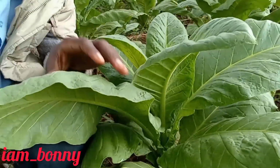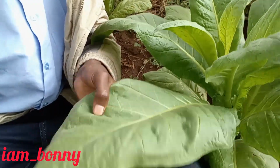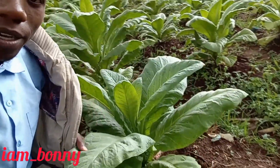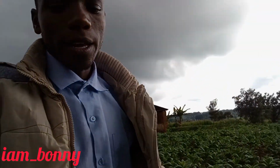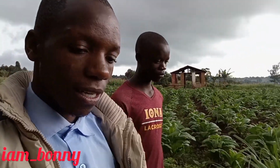So this is tobacco plant, guys. It looks like spinach, exactly like spinach. Looks like a vegetable. This is for making cigarettes. It used to be so many in this area, but it is disappearing because of health effects. So let us just learn anyway about that, because that is something new.